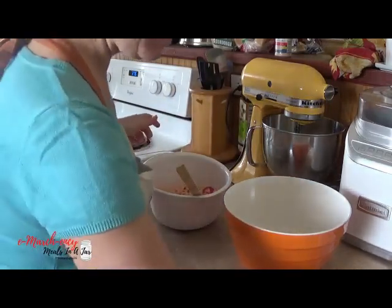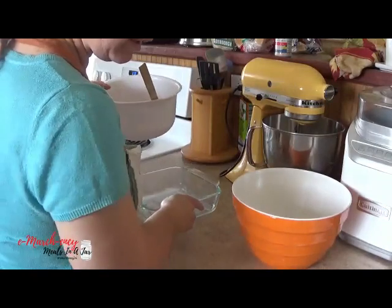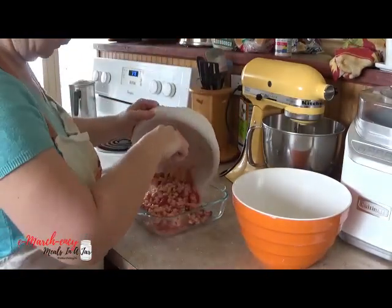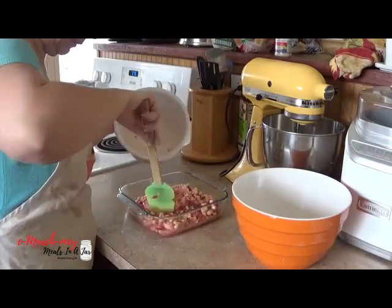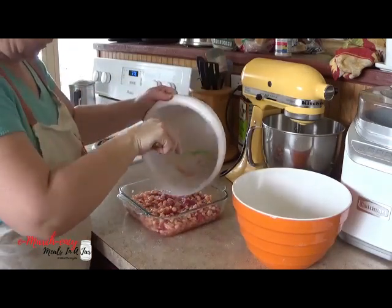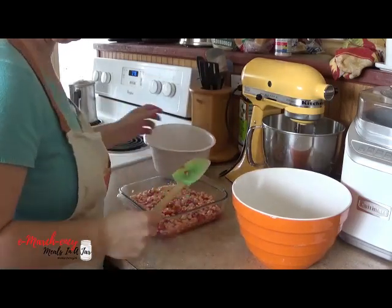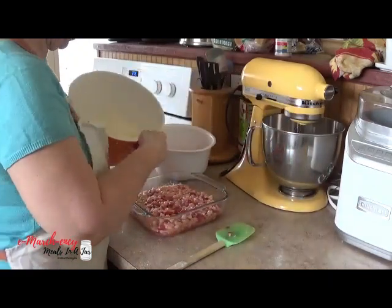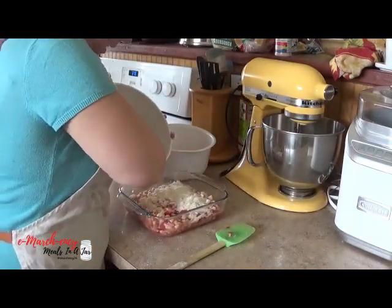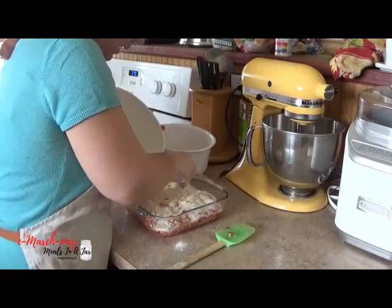And the next step is go ahead and put the fruit in the bowl. Now we may find out when it comes out that this was way too much liquid, but I guess we won't know until we try. And I'm just going to go ahead and sprinkle this on top. That'll also help me make sure that I have the butter kind of evened out.